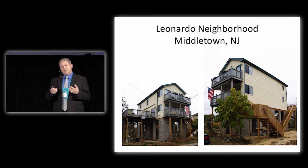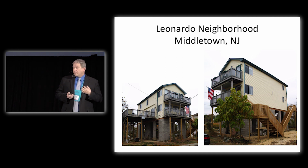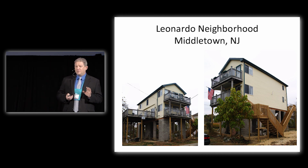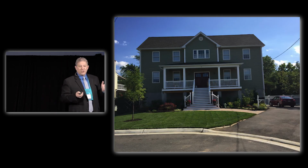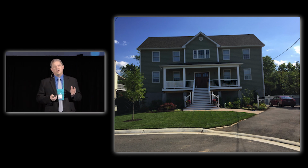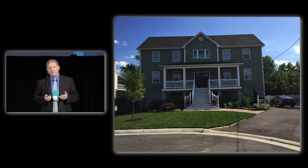So again, it takes putting together a lot of puzzle pieces, and it takes a lot of perseverance. So again, in my case, 26 months after Hurricane Sandy, that's my house. But it took a long time. It took a lot of hard work, a lot of frustration. Being displaced for 26 months is not great for a family, but that's what you have to deal with.